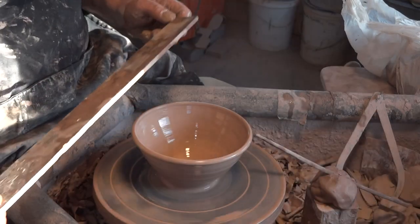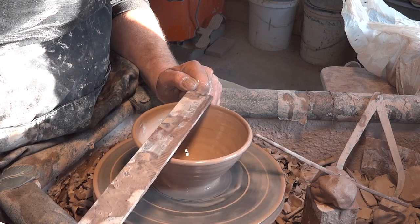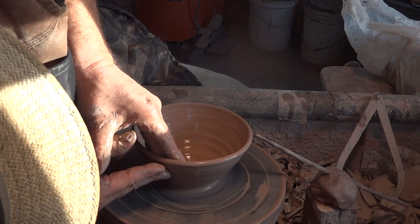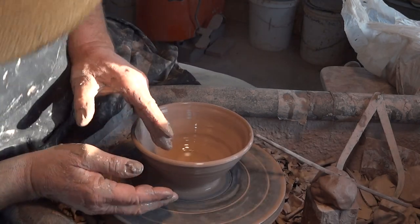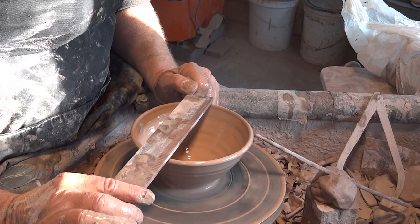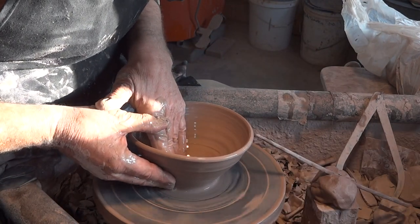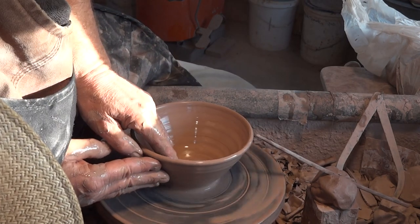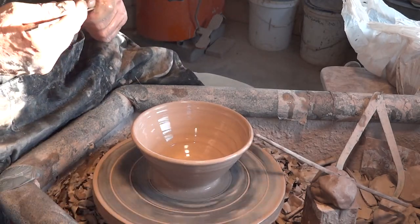Now I'm going to check it just to make sure that that gauge is... well, actually it's not quite wide enough. Good job I checked it. So that should be okay now. Yep, cold weather we got right now. Freezing day and night.